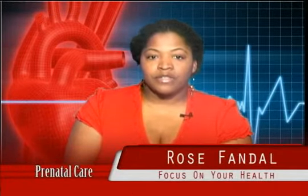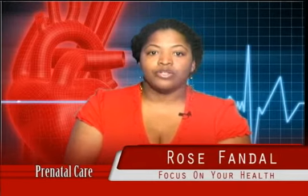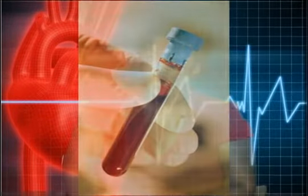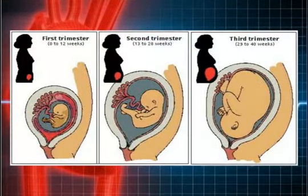On your first visit, you will also have a pelvic exam to check the size and shape of your uterus or womb, and a pap smear to check for any abnormalities of the cervix, which is the opening of the uterus. Urine and blood test samples will be taken on the first visit, and again at later visits, such as your first, second, and third trimester.